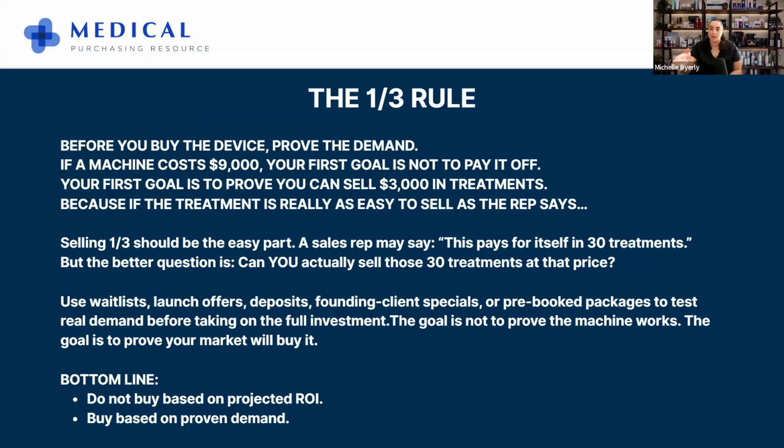I made a decision. This was a device I wanted to go with. There are many reps that will go into, well, it pays itself off in like 30 treatments, right? Very quickly, you could pay it off in no time. Now, I don't believe that's the calculation, and I'm going to go into the calculation for you. Essentially, what I tell people to do is sell one-third of your device.